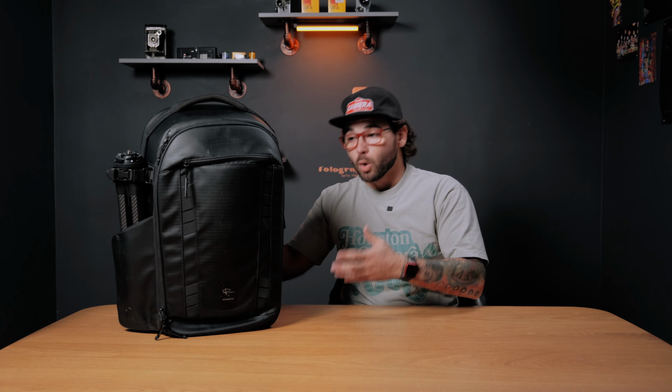I honestly struggle to fill the space. That's why I went on and bought smaller ones for my smaller walks, smaller gigs, because it was just too much. The backpack alone is pretty heavy. I can definitely say that, but there's no way to not make it heavy when you have so many things in the backpack. But let's see everything that we got.